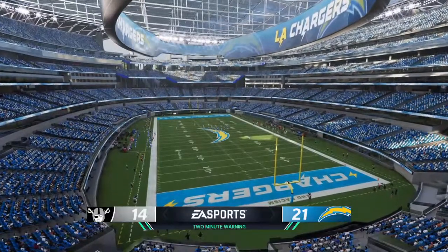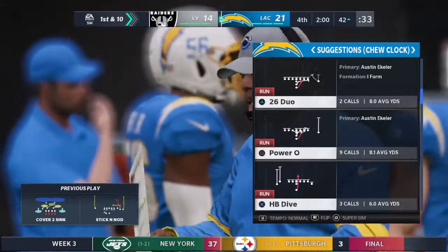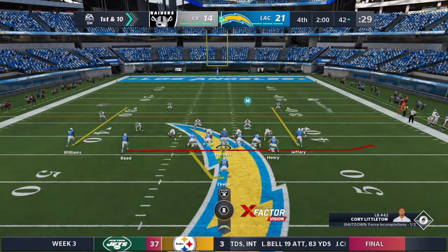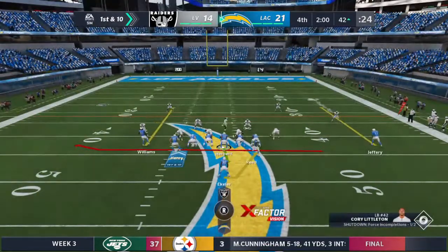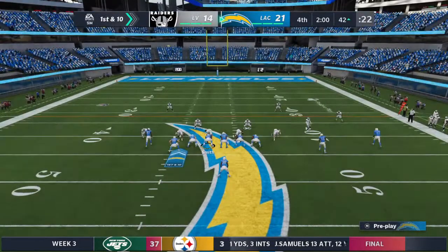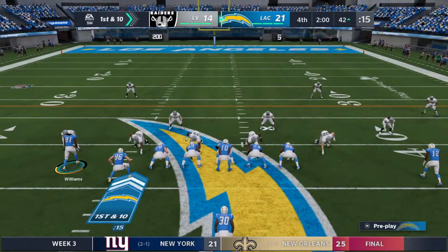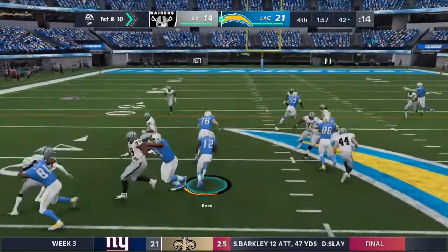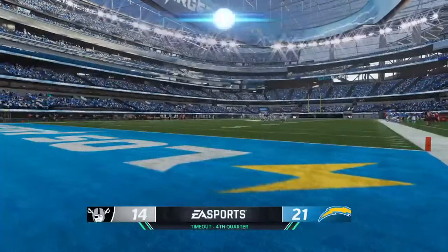Fourth quarter, down to the final 2 minutes, and we've got a one-score game. So it's Charger football as we welcome you back from the 2-minute warning. They've got a 1st and 10 as they look to try and finish this one off. Well, they'll run it here on the jet sweep. So he got free of one tackle but couldn't do a whole lot else.